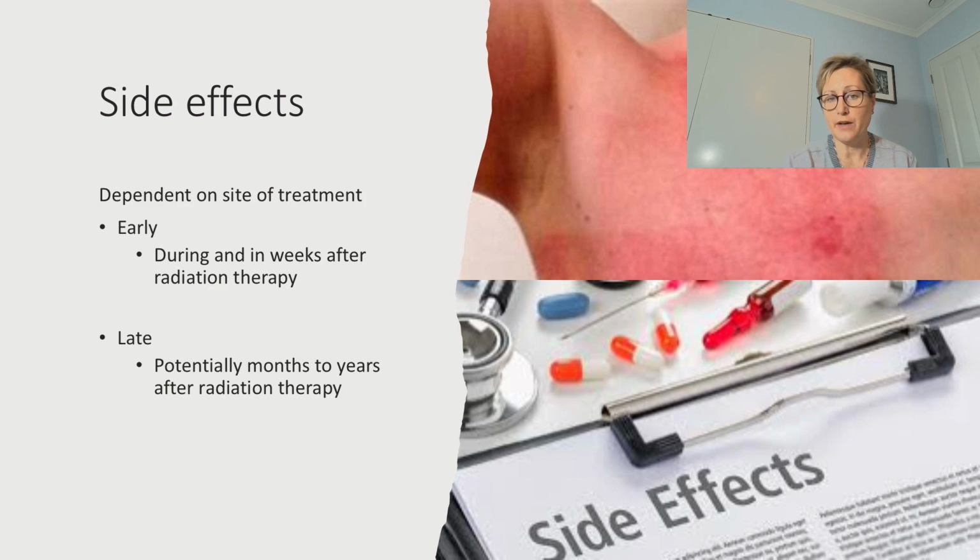And similarly with the early side effects of radiotherapy, some people's skin reactions, for example, can be a lot more intense than others. And that just again seems to reflect the individual radiosensitivity that people have. There are side effects, though, that can develop long-term after radiation treatment. And again, these are dependent on the site of the body that we're treating, but these side effects may not become apparent for several months or even sometimes several years after radiation therapy.